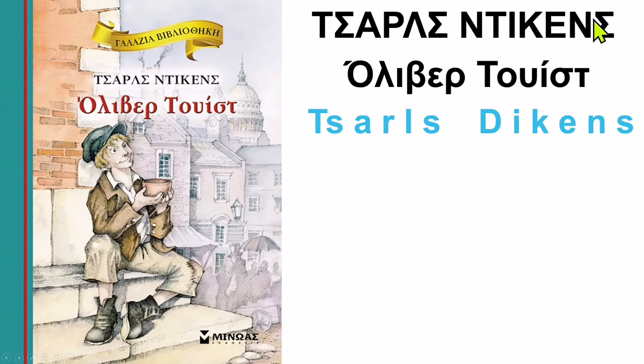This is how it's written in capital letters, and this is the second word. All right, so the first word, it's ts, because that's the combination, ts, a, r, l, s, Charles. And then this one, he has this combination, okay, d, it's pronounced d, I, k, e, n, s, Dickens. Altogether, Charles Dickens.